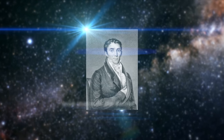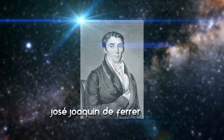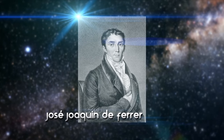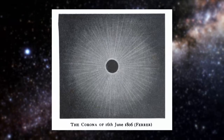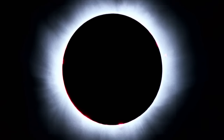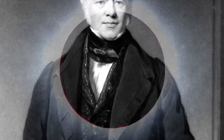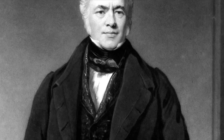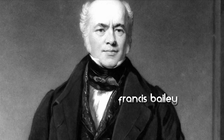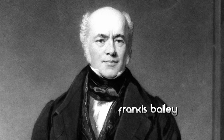Meanwhile, the Spanish astronomer José Joaquín de Ferrer traveled to the U.S. to observe the same 1806 eclipse. It's thought that he coined the term corona to describe what he saw around the eclipsed sun. Eclipse science got another boost 30 years later when Francis Bailey, a retired stockbroker with no formal training in astronomy, traveled to Scotland to observe a solar eclipse.